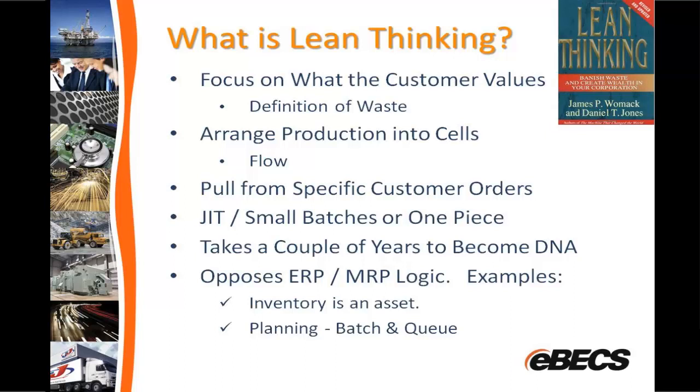And once it does, it really does kind of oppose ERP and MRP logic. I'm just going to give you two examples of this. The first is that generally inventory in traditional manufacturing is considered an asset, so it's an actual value. But customers do not value inventory sitting on the floor, and it costs money to leave it there. So Lean thinking drives inventory out, whereas traditional manufacturing considers it an asset, and that's a direct conflict.